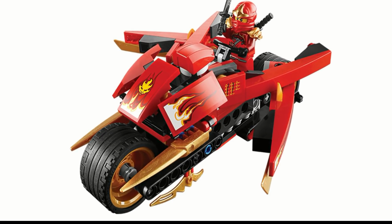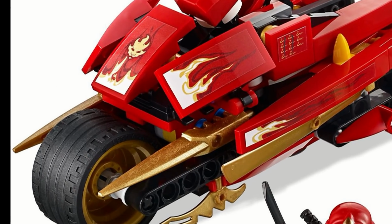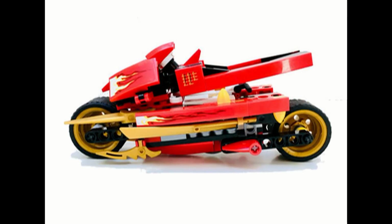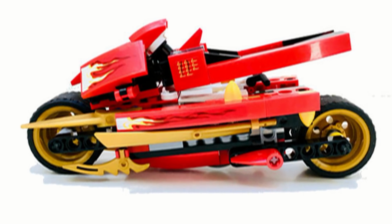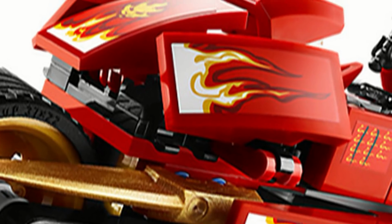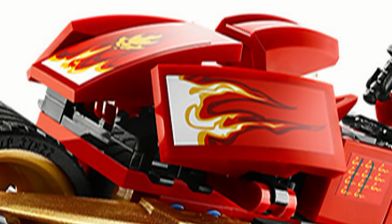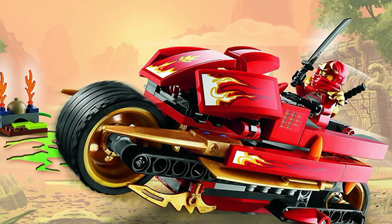The design is simple, but it does have some very nice touches all around, my personal favorite being how they just slightly lean the bike forward, creating a more interesting design from the front. The designer also did a good job shaping the front with a lot of different curved pieces on angles and adding lots of fire details as well as Kai's symbol. And overall, it just creates a great looking vehicle and a great set.